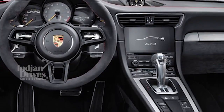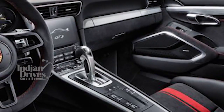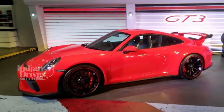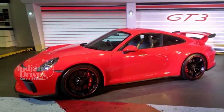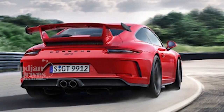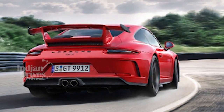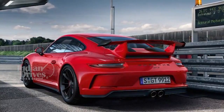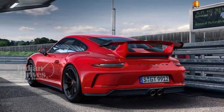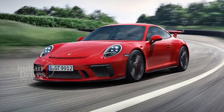Transmission-wise, you have the option of choosing either the 7-speed PDK automatic transmission or the more exciting 6-speed manual gearbox. With a near power-to-weight ratio, the 911 GT3 can hit 0 to 100 kmph in 3.4 seconds on the automatic with a top speed of 318 kmph. The 911 GT3 manual, on the other hand, takes 0.5 seconds more to do the 0 to 100 kmph sprint but has a higher top speed of 320 kmph.